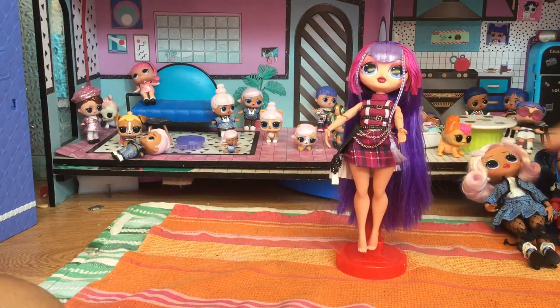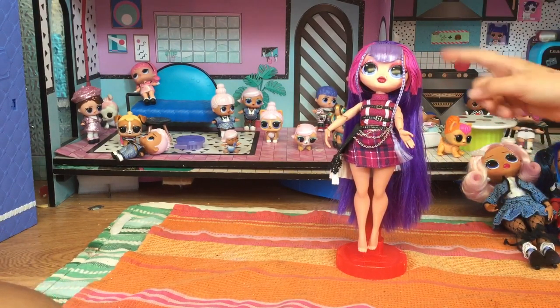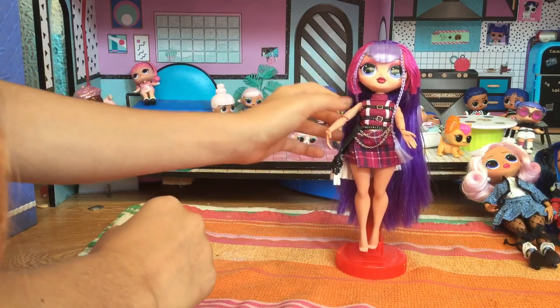Actually, the colors that she has are most of my favorite colors. Except I like light pink, like Madame Queen's hair, but I also like all of these types of colors. Really neat and very cute. So she's got these adorable long little braids that I love.